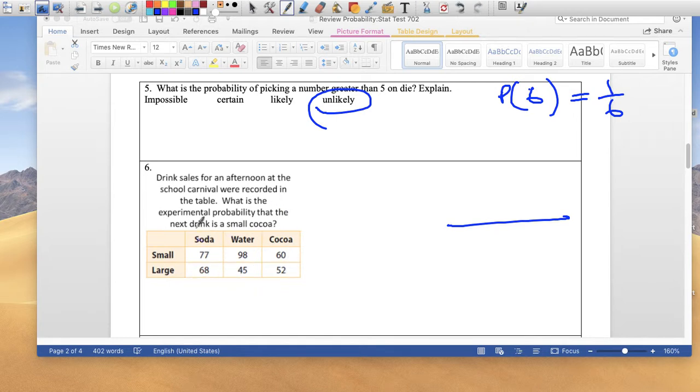So let's add all these orders. So they're all orders. I'm going to use a calculator. 77 plus 68 plus 98 plus 45 plus 60 plus 52. There were 400 orders, right? And we want the probability of small cocoa.